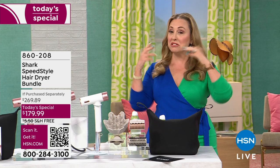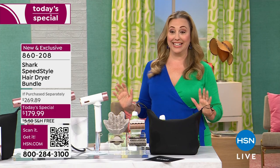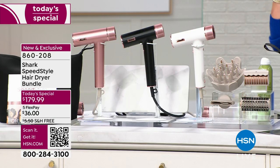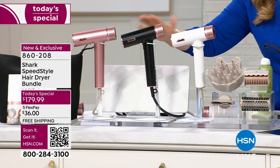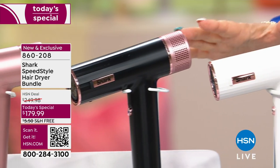And this is a separate issue, but this is the best looking hair dryer I've ever seen. It looks beautiful, right? When you have a beauty tool that is also beautiful, it makes you feel like, oh my gosh. Look at the beautiful rose gold. This is new, the black with the rose gold. Everything has rose gold accents. And then the white with the rose gold. You choose your color.